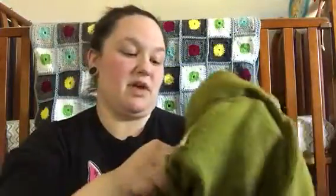So first thing I found is this hoodie here, and it is by the brand Merona. It is in a size 3, and I paid $3.99 for it. It's just this really pretty green, and it has pockets, and the cool thing is it was brand new. It still has tags, and it has this really neat shawl collar detail. So I really love that. I'm excited to wear it. It's nice and cozy and comfy, and I'm super excited.